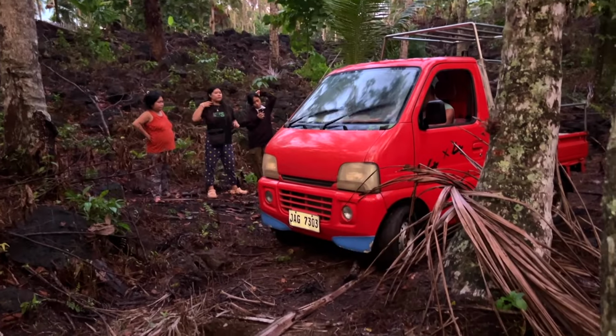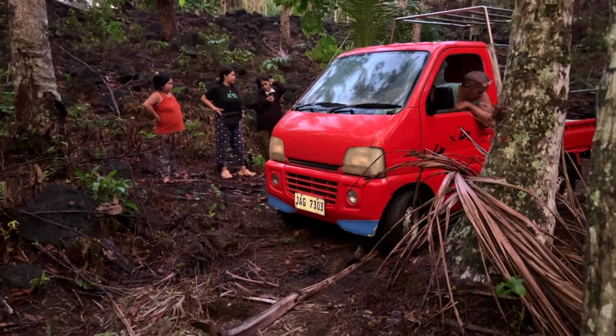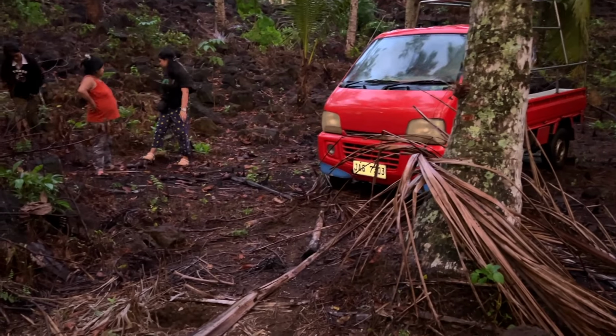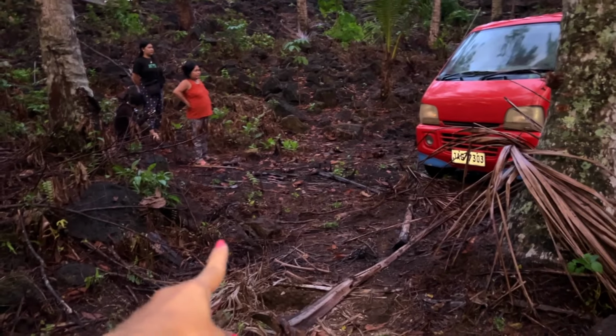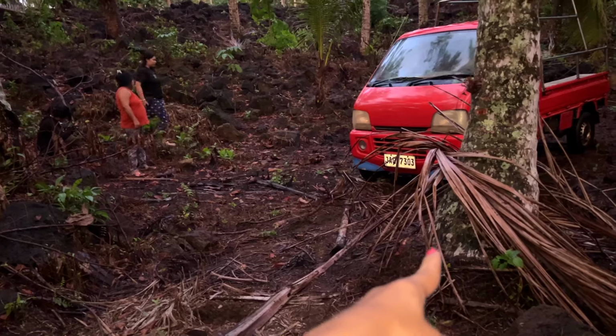Okay, so earlier Raddy Teddy was stuck in there, and then all of the girls were pushing Raddy Teddy backwards, and then Dad was trying to pass this area because it's very small, because there's big rocks in there, and then there's a coconut in here.